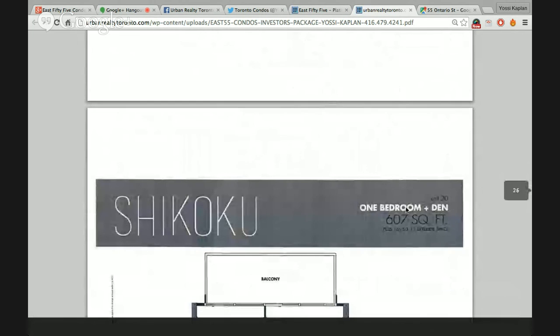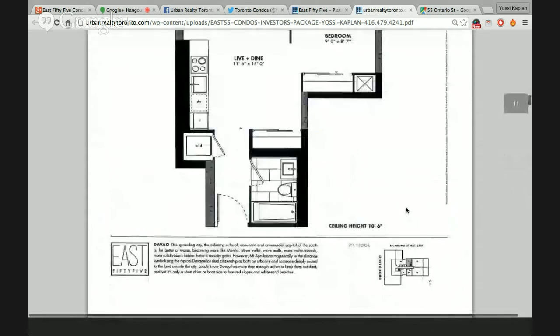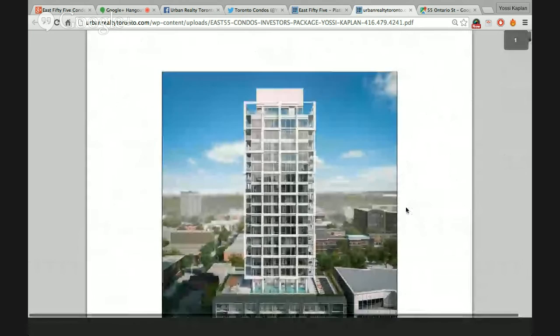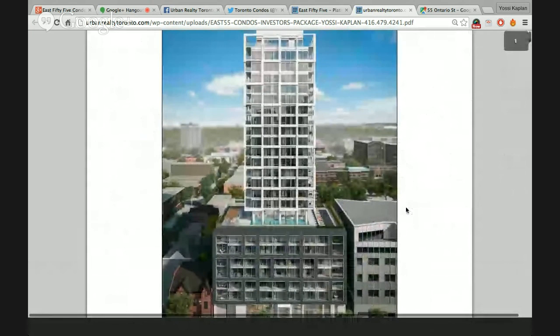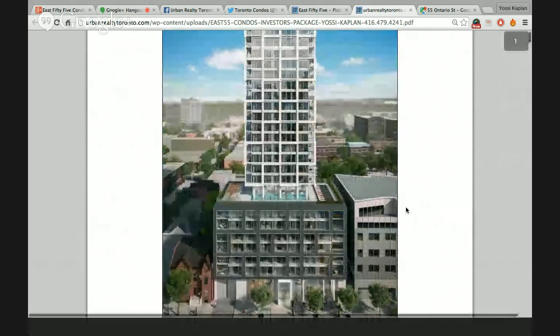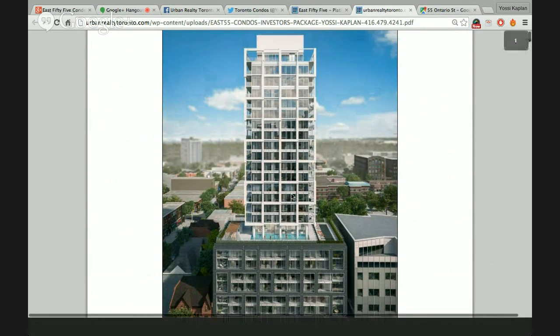All right, that's it. I'm gonna go up here. Here we go. So this was the tour of East 55. The sale is on Saturday, April 18th. Please contact me. This is going to be an amazing building. Lots of opportunities for you to invest from small, inexpensive units, many units under 300,000, many, many units. Outdoor pool, fantastic finishes, very good design, and then lots of sexy units in the tower.